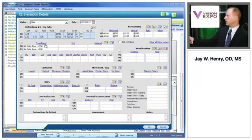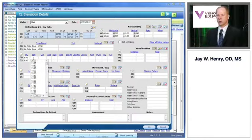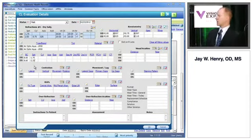So we're using a refit, Air Optix. We're going to put them in an 8.6 base curve, minus 1.75 and 2.25, whatever we need to do. We can put that information in here, real quickly type it in. We could use the data entry screen to get that information in. There's a lot of different ways to get it in. You guys kind of get that concept.